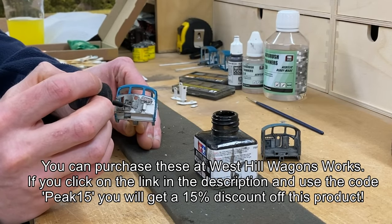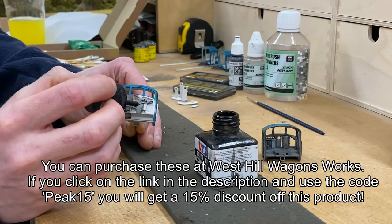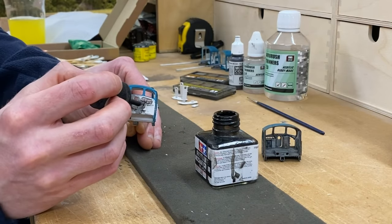And then you can start to see all the rivet detail around this portion here is all now showing up, and previously couldn't really see that. So washes are really great for highlighting all of that sort of stuff.